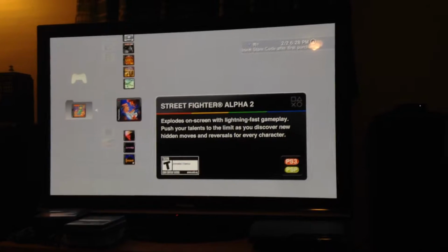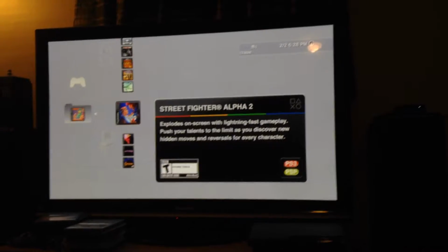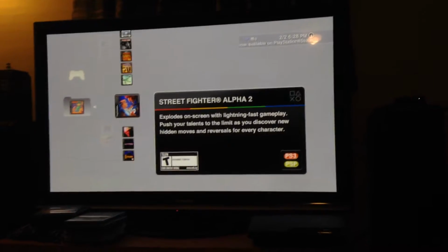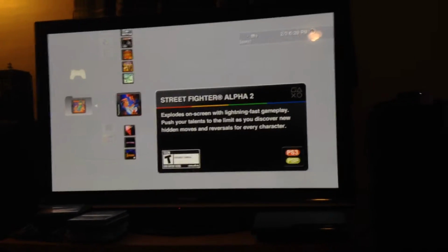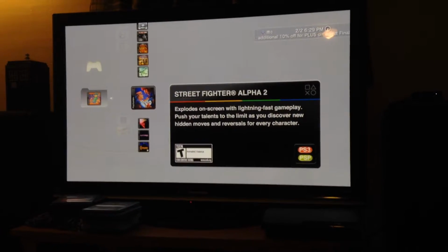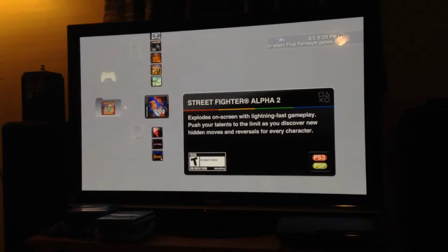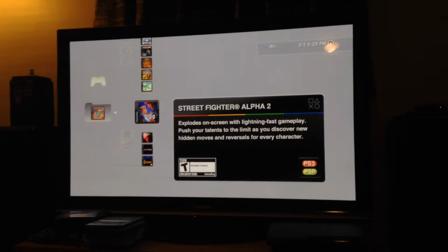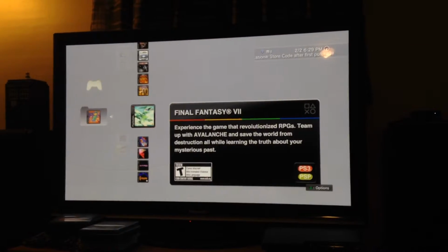They were doing the Alpha series, and then they were licensing the Street Fighter name to, I think it was Arika was the company that was making Street Fighter EX and EX Plus Alpha and all those 3D games that were horrible. So this was kind of a 2D series that they were putting out that they're well regarded. I don't have the first one or the third one. I think I have them in collected form on the PlayStation 2, but this is the only one that I have on here. We have Final Fantasy VII. I don't think there's really too much to say about Final Fantasy VII.